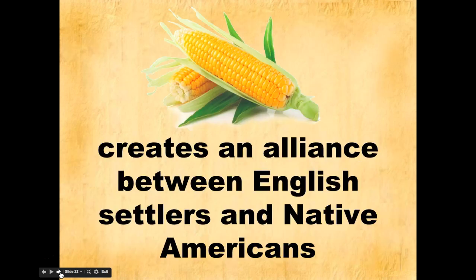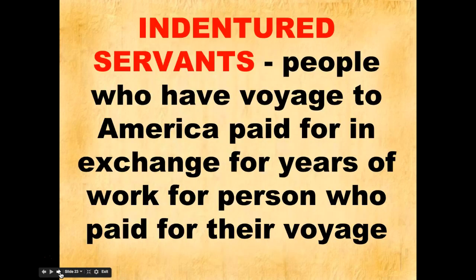So again, one of the things that's going to help with the alliance between this marriage is it's also going to help them trade with each other. So again, I want you to think about trade as objects, but also think of trade as information. These Powhatan Native Americans have lived in this area for years. They're going to be able to help them out and tell them about ways that they can then survive in Virginia.